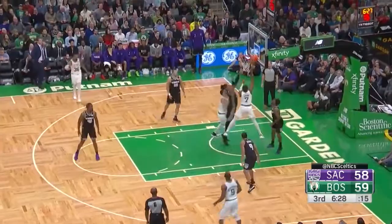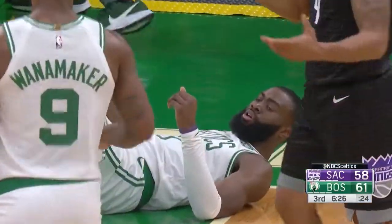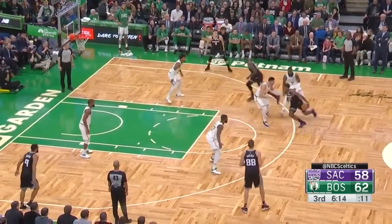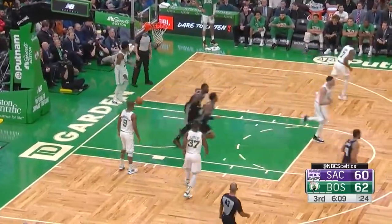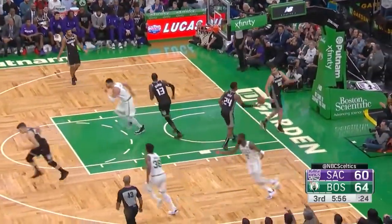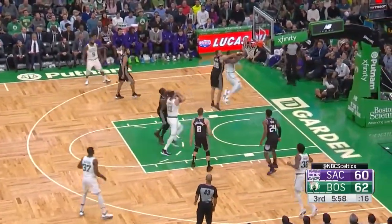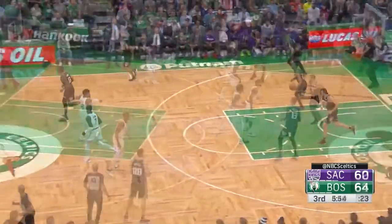Brown. Nicely done. Jaylen's come up with a couple of big hoops here. Hield to the basket. And make him head out towards half court. Oh, strong to the hoop. And he got fouled on that one.